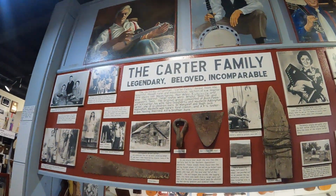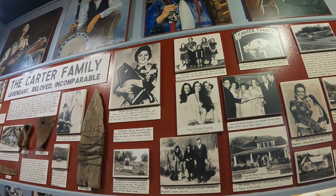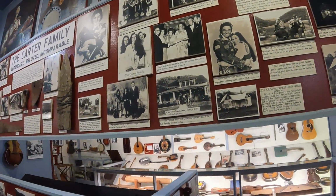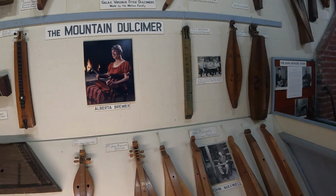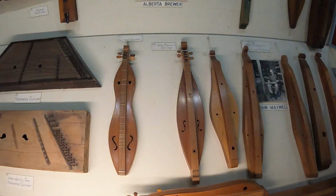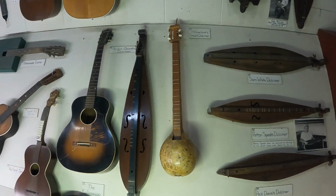They also have a thing in here on the Carter family. That would be Johnny Cash's wife, June Carter Cash. So that's pretty awesome. Yeah, so the Mountain Dulcimer, or at least I hope I'm pronouncing that correctly. You are. I don't think I've ever seen anything like that either. But they're pretty cool.